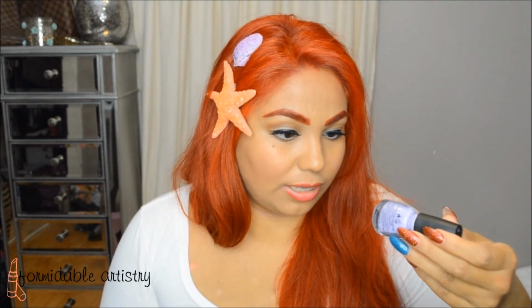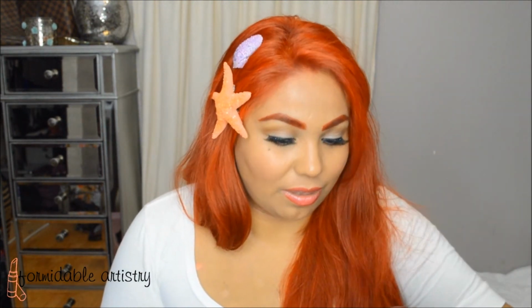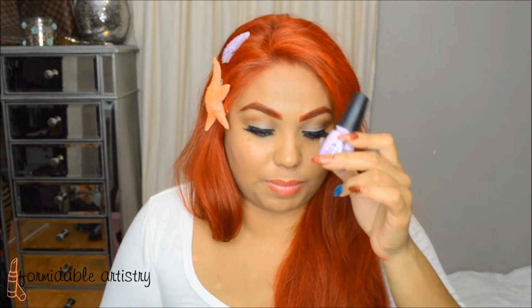And then a darker lavender, Tarty for the Party. Super cute name. And then I got the texture in black. This one's called Bump in the Night. This one sold out everywhere, so I was really excited I got this one. And then I got a medium lavender color. This one's called Lotus Begin.